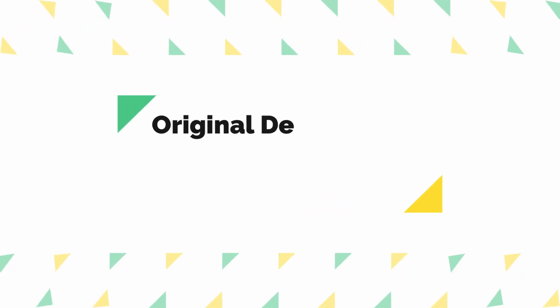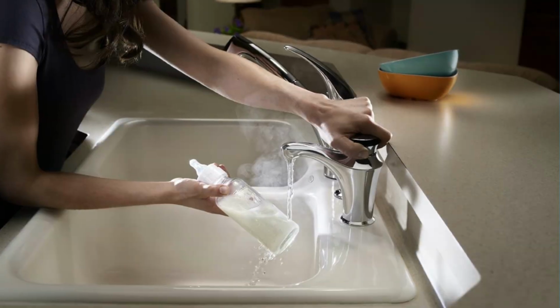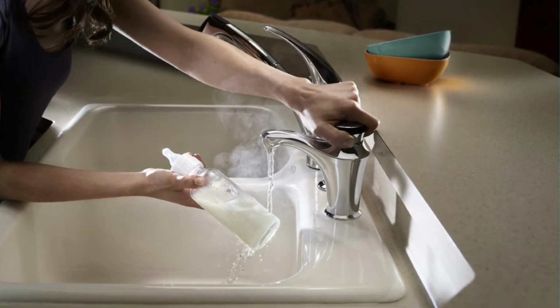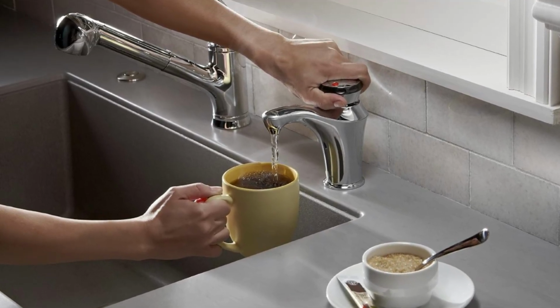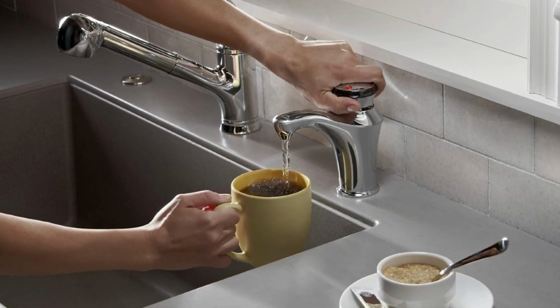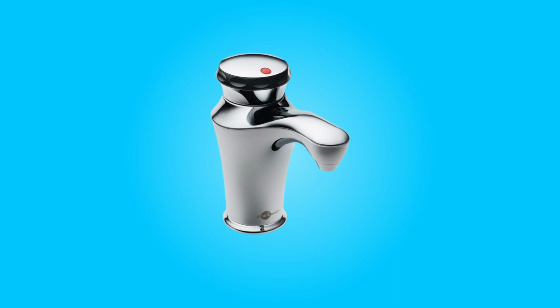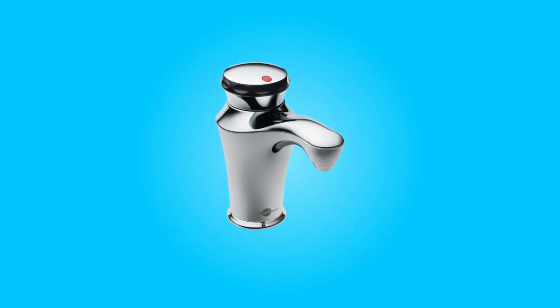Number 2. Original design and hassle-free installation. Featuring an original dispenser style with a convenient twist top handle, this dispenser not only excels in functionality, but also design. The installation process is simplified with a single hole in your countertop and an electrical setup under the sink, making it a practical addition to any kitchen.